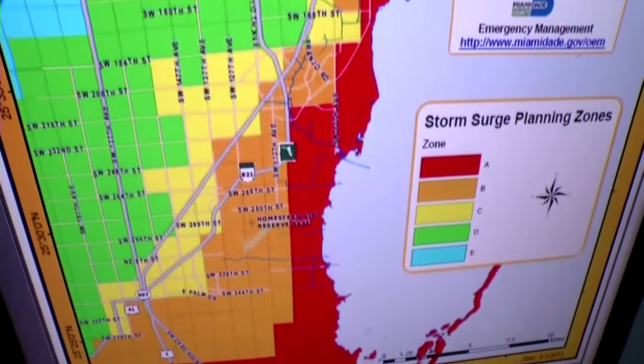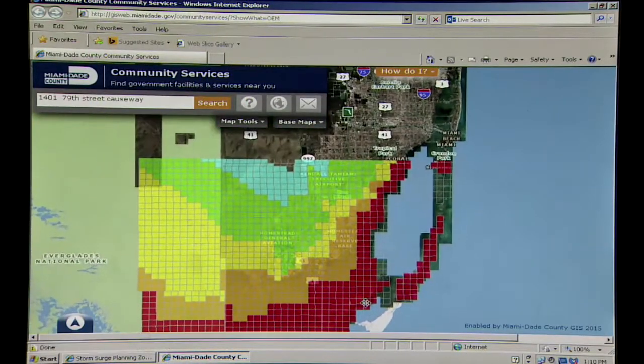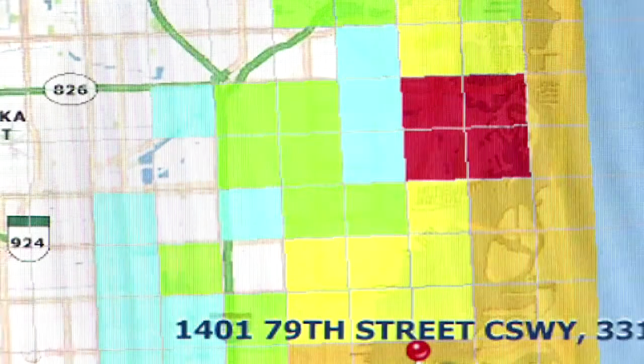Because the zones are so widespread, county officials are encouraging everyone to look up their address. Go to miamidade.gov, services near you. You can plug in your address, it'll tell you exactly what zone you're in.